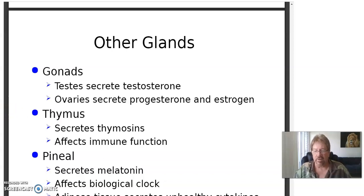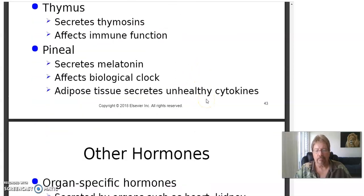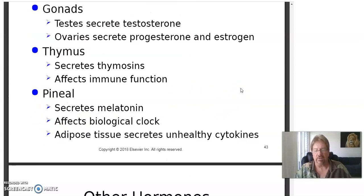Okay, and then there's another mysterious gland in the endocrine system known as the pineal gland. It's deep in the brain. We still don't really know what it does. It secretes melatonin. Many of you have heard of that. I take melatonin, it helps you sleep. It affects the biological clock. Adipose fat tissue secretes unhealthy cytokines, but I don't know right offhand what that has to do with the pineal gland. The metaphysical people attribute all kinds of special effects to the pineal gland.